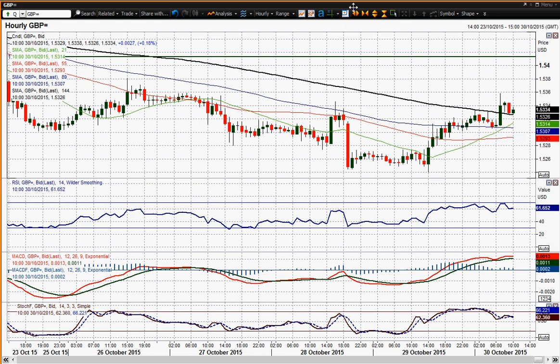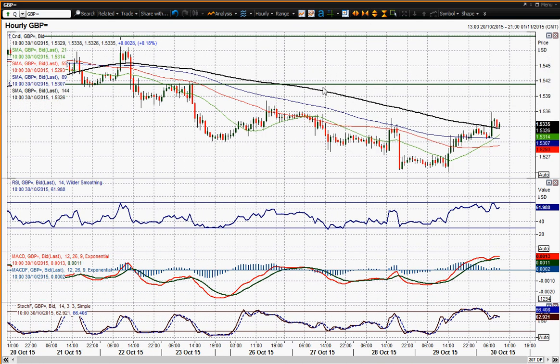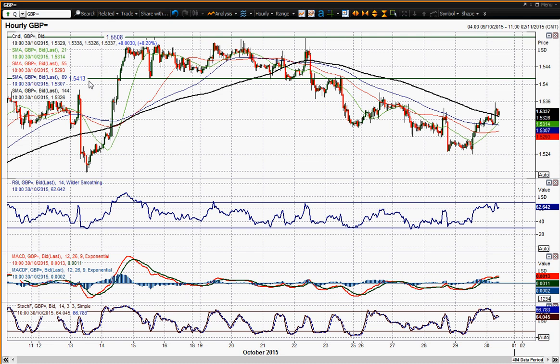So interesting moves that we're seeing near term on this cable chart, and as I said, looking for a break and hold above that 53.45 mark to then challenge the overhead resistance, which comes in at 53.80. Above that, you've got that big overhead resistance at the 54.15 area.